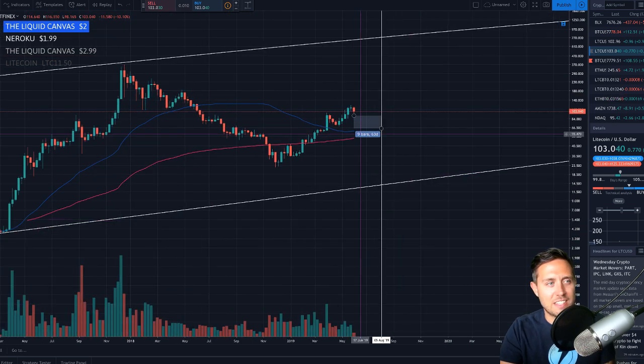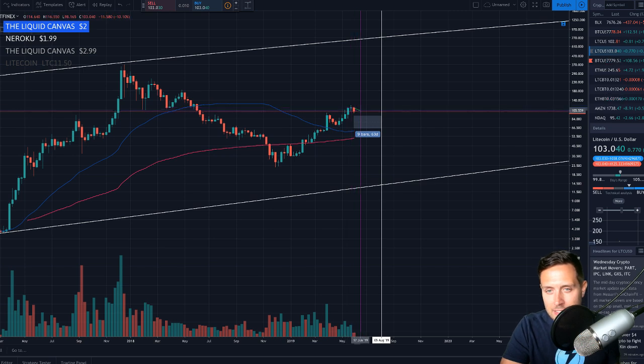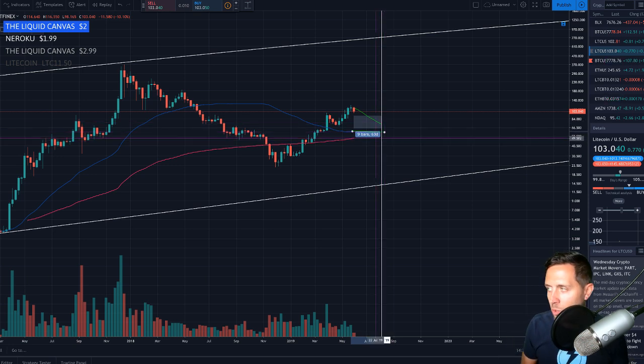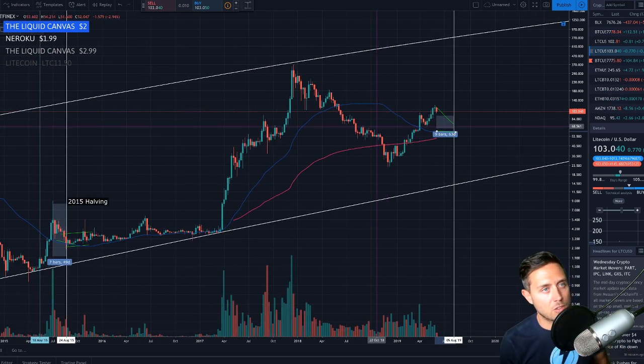If we retrace similarly, the same way that happened in 2015, back down here, $60 is the 50 moving average. $60, $70, I will be buying Litecoin. Those are just my thoughts. And that's it. That's what I'm looking at right now on the Litecoin charts.